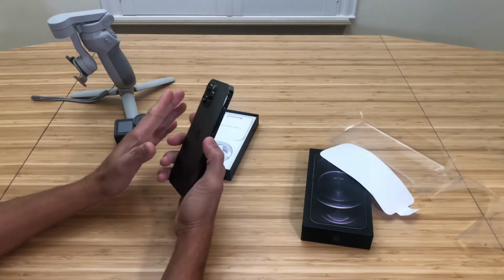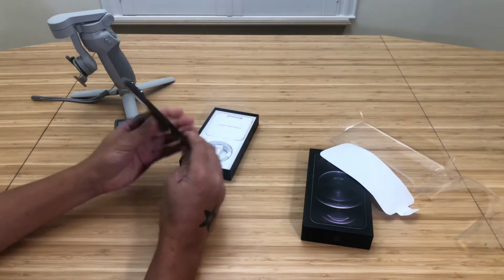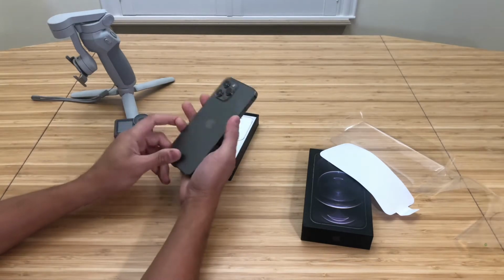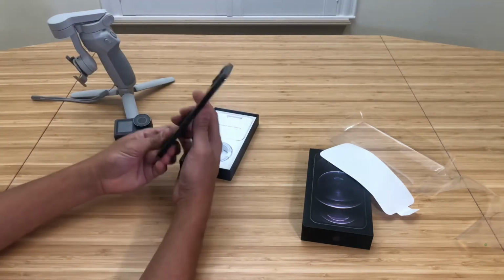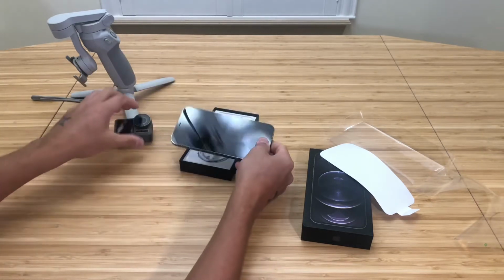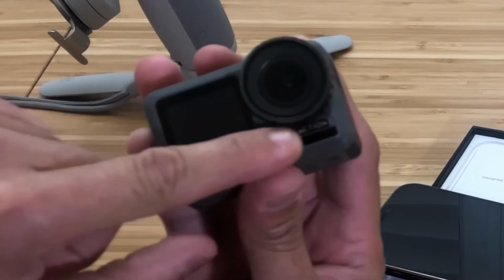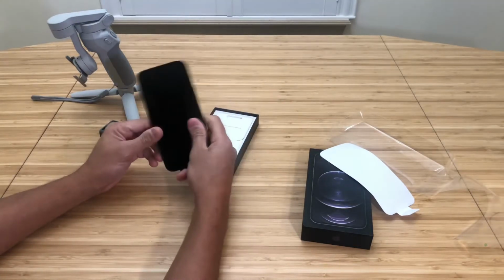And that's the reason why I waited until the 12 to have these edges. It's the same thing with the iPad Pro, and I just like this. Wow. Just massive. And also, that's why I like the Osmo. You see, that's how detailed it is. And you see that? Just amazing in my hand.